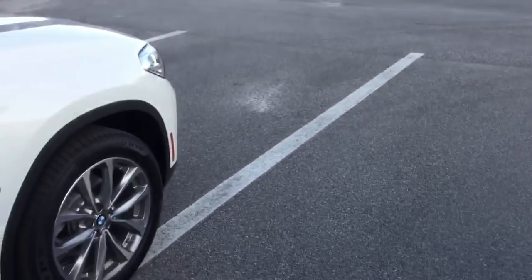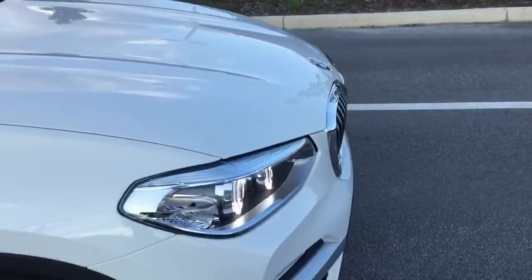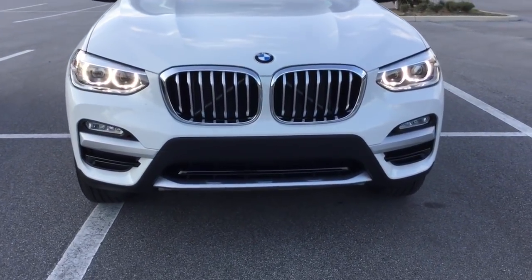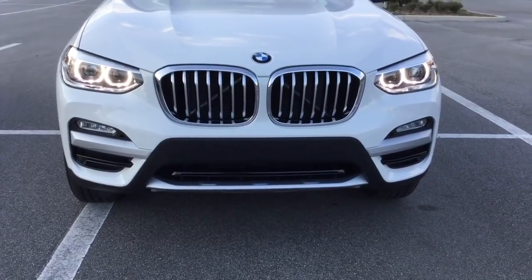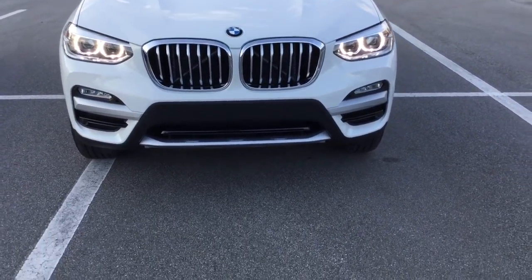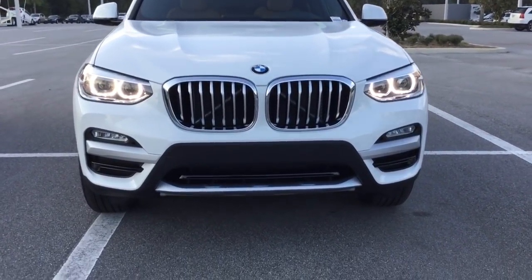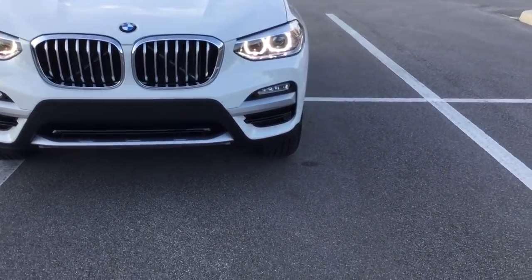Really nice. Now, the X3 has actually been recently redesigned. It's a brand new redesigned model. So you actually have an active kidney grille. You can see the kidney grille is definitely a bit bigger. And it will open and close depending on what the engine needs. You got the daytime running lights, which are LED, which are absolutely gorgeous, as you can tell.